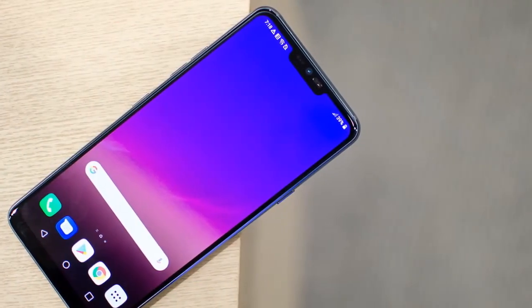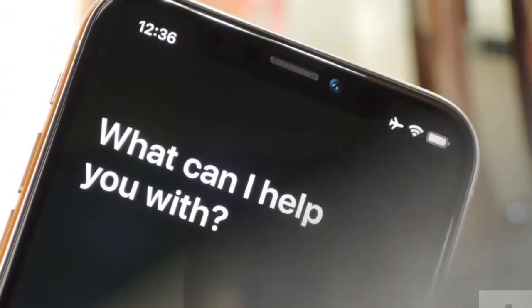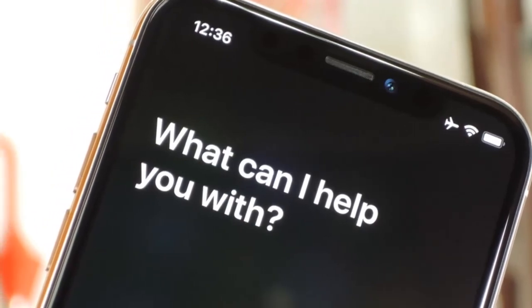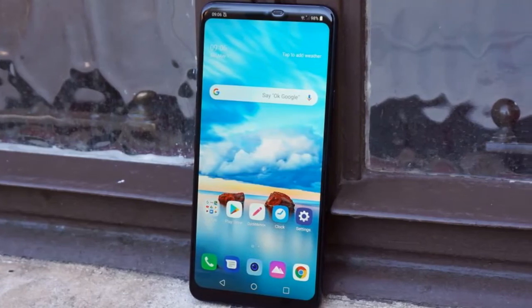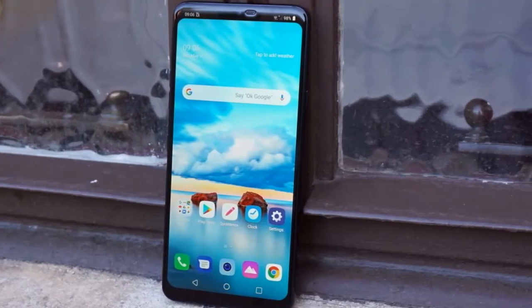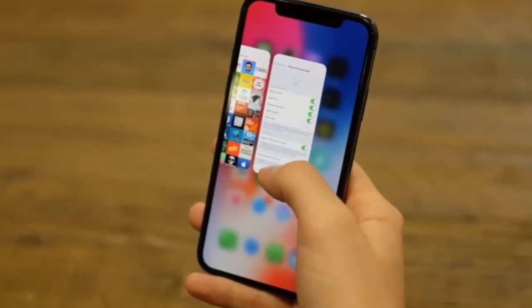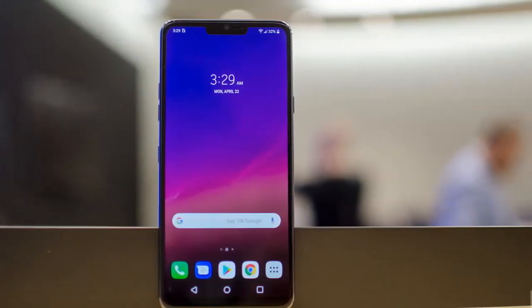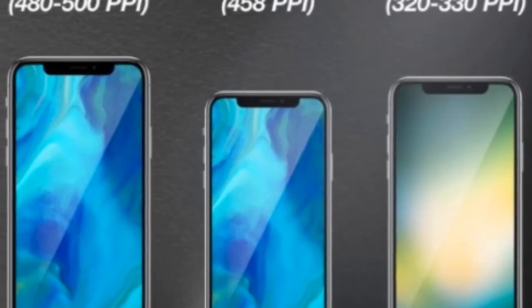Overall winner, iPhone X. Let's be honest, both the LG G7 ThinQ and iPhone X are excellent smartphones. Both should be able to accomplish the most demanding smartphone tasks with relative ease. But when we put the two phones side by side, the iPhone X comes out as the clear winner. With the speedier processor, better display, and guaranteed software updates for at least several years, the iPhone X is an incredibly hard phone to beat.